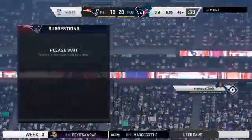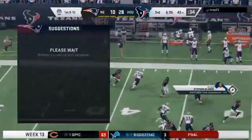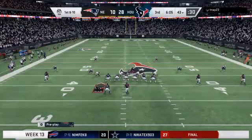Let's go, son. The Texans take over 1st and 10 at their own 43-yard line. The Texans offense ready to go here for their next drive. They have the lead here.